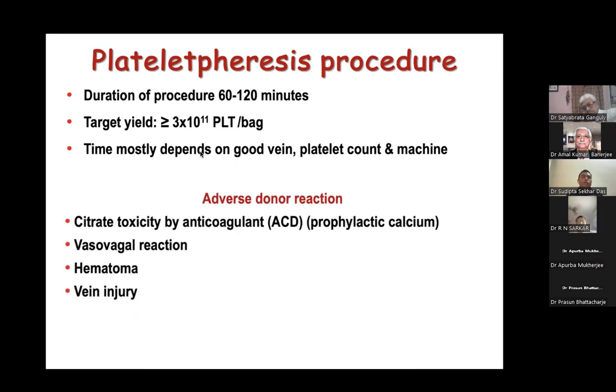Always remember that these are the adverse events of the donor. They can occur in the patient also, because whenever you do a single donor platelet or a therapeutic apheresis procedure, you add anticoagulant when the blood is drawn from the body, so that the blood does not clot in the machine, right? So there is a chance of citrate toxicity, because this anticoagulant, acid citrate dextrose, causes calcium chelation, particularly when your ACD usage is more.